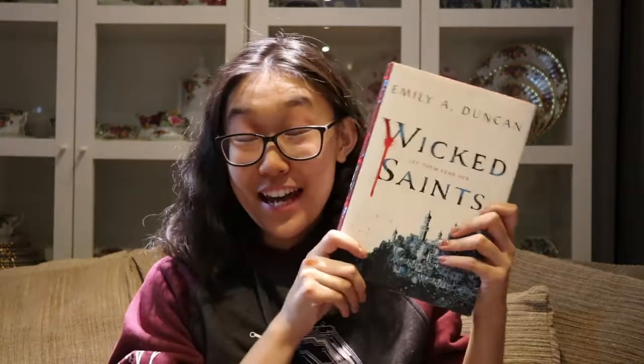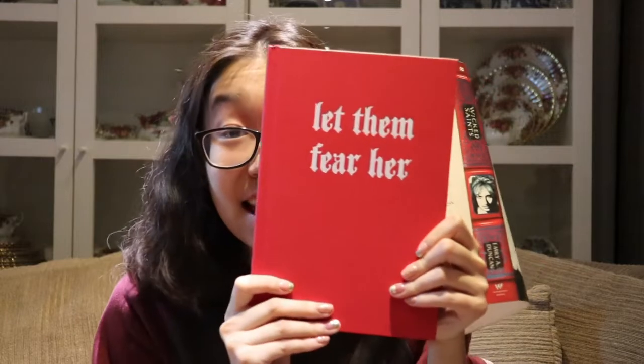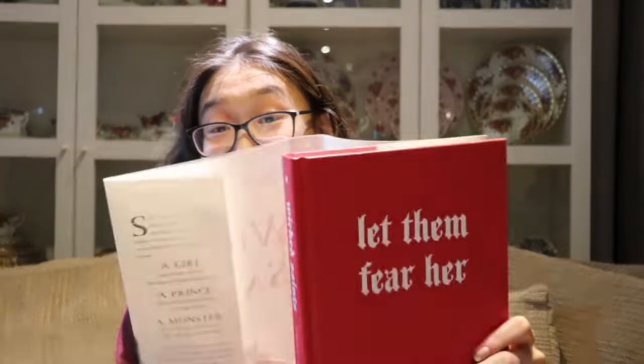And the next book I purchased was a complete and utter cover purchase, and that was Wicked Saints by Emily A. Duncan. Honestly, I don't know what this book is about. I just bought it because, look at that, it's so pretty! It's the kind of thing I want to be buried with, you know?